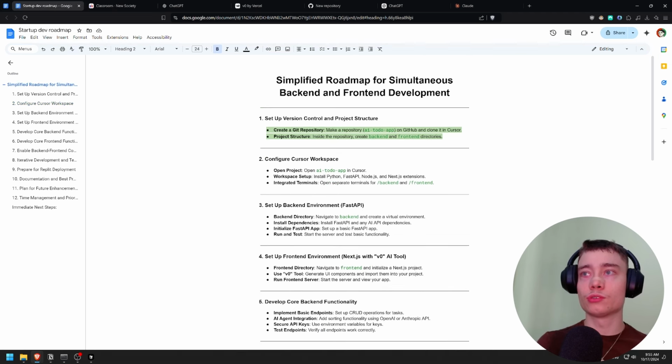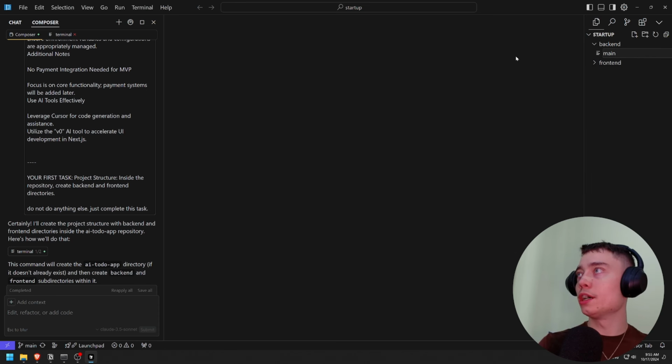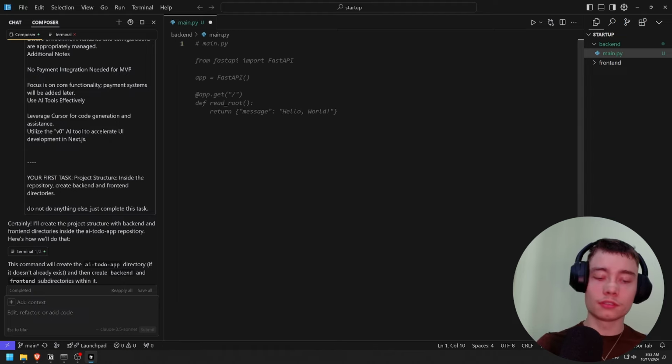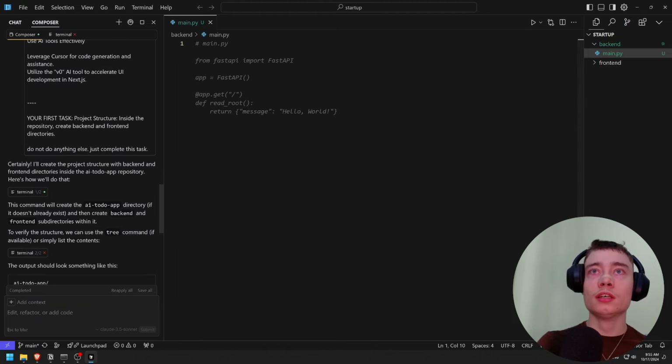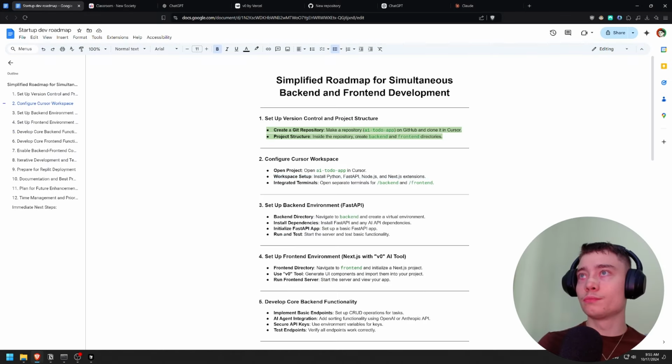Maybe I put it to the left, so it's here. Open project, open AI to do app. Okay, backend file is gonna have main.py. Maybe let's just have this as a file, as an existing file. So then I'm gonna proceed with the structure.